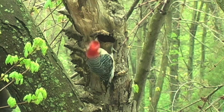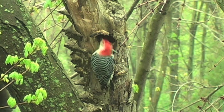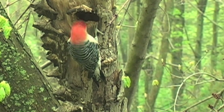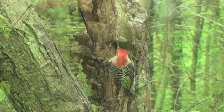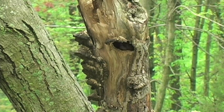When nesting, males typically choose the site and begin the excavation, and then try to attract the female by tapping softly on the wood around or in the cavity. When the female accepts, she taps along with the male, then helps to complete the project. In this case, they traded places every 15 to 20 minutes. The nest cavity is typically 6 to 12 inches deep and 3.5 to 5 inches wide.